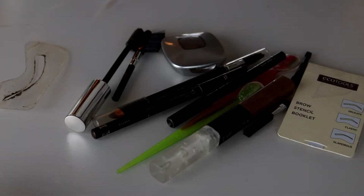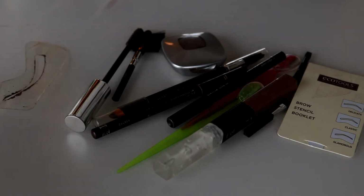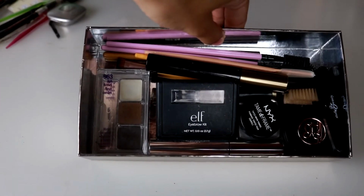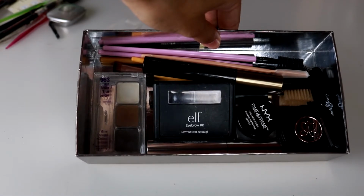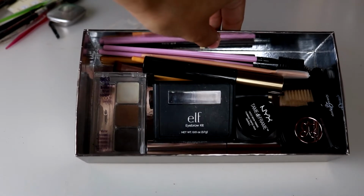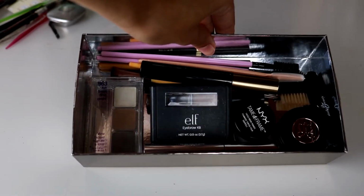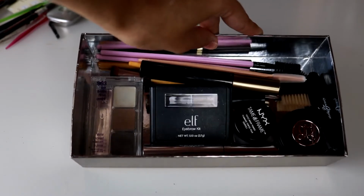So here's everything I'm getting rid of. A few pencils, one gel, and a powder, and a bunch of tools that I don't need anymore. I'm pretty happy with that because now I won't have as much clutter in my brow box. Okay. Here's everything that I'm keeping, and it looks all nice and neat in there. So I'm keeping 4 powders, which is still a lot, but I like powder, and I'm just sticking with it. I'm keeping 3 brow gels and only 1 pencil, and then just a few spoolies and other brushes to use. So I'm pretty proud of that.